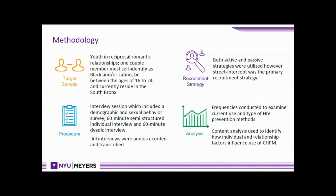So for this study, we recruited young couples who were in reciprocal romantic relationships. So essentially, they both had to claim each other. And one couple member had to meet the following eligibility criteria. They had to identify as Black or Latino, be between the ages of 16 to 24, and currently reside in the South Bronx. And we focused on the South Bronx because that is an area of geographic HIV vulnerability. And so we wanted to focus on high-risk youth, high risk in the context of where they lived. We used both active and passive strategies to recruit our sample. However, the main recruitment strategy was street intercept, so approaching young couples or youth on the street.